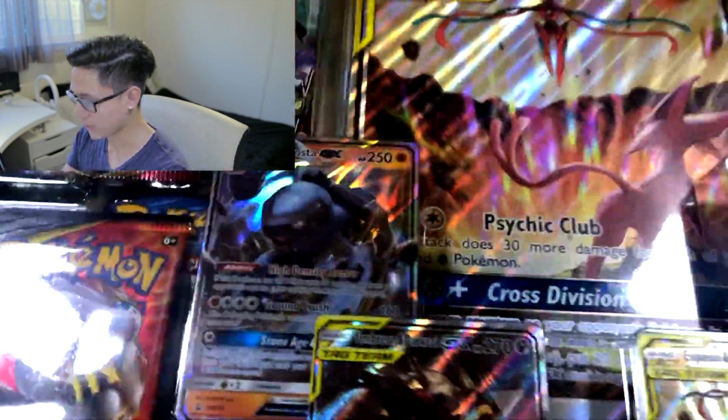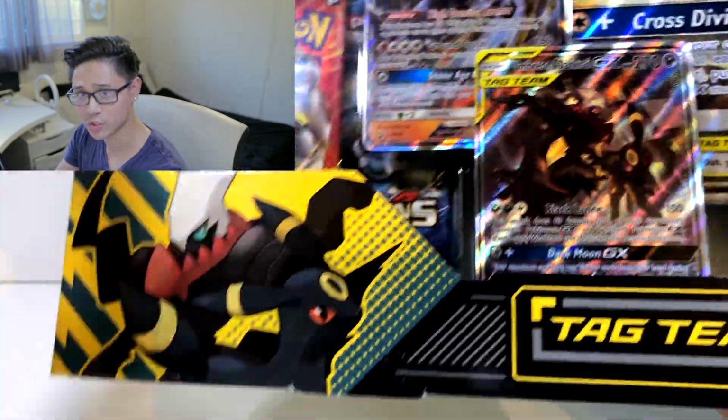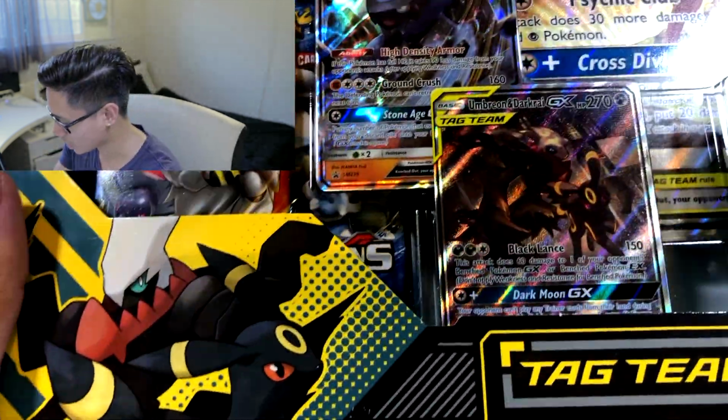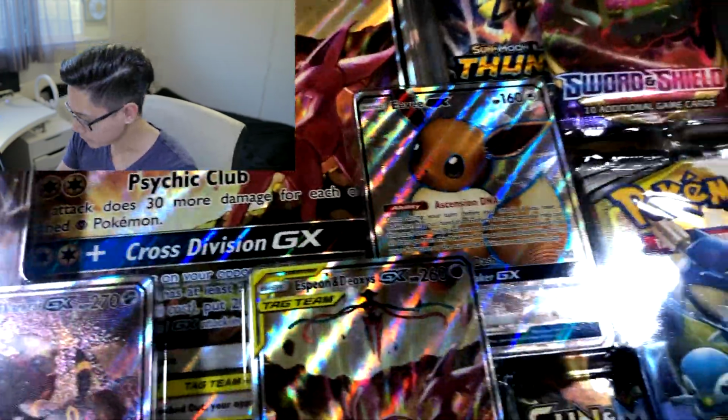But yeah, we got 8 packs, as I said. And it's pretty dope that we only have evolutions as the X and Y pack, which is... Good job, Pokemon, good job. I'm glad it's evolutions, too. So, let's get it open.